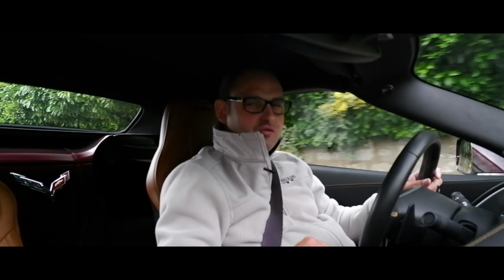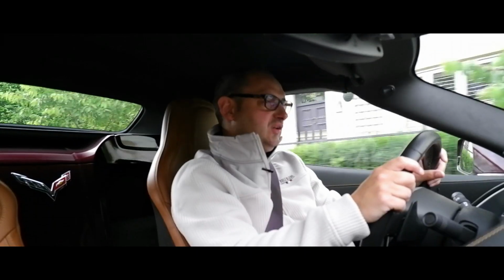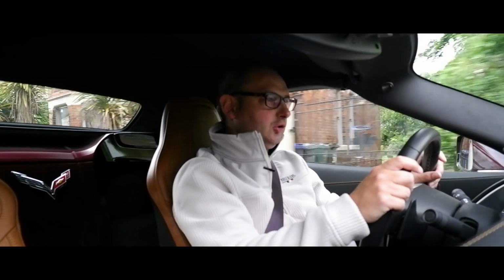That said though, the Corvette has always represented great value for money. In recent years the Corvette has actually been sold in the UK, albeit as a left-hand drive only model.